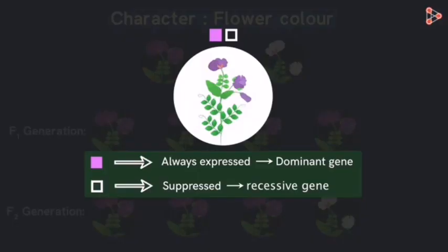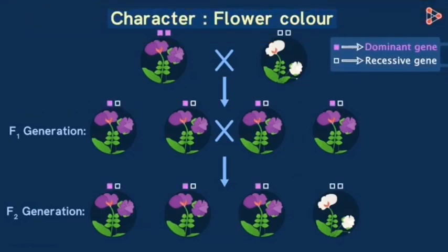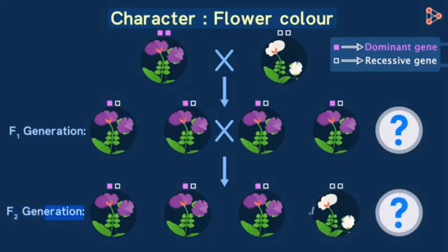That is, all the plants in the F1 generation show dominancy. So why did the recessive character not express itself in the F1 generation? And how did they get expressed in the F2 generation of the monohybrid cross? And if these F1 generations are allowed to self-pollinate, they produce tall plants and dwarf plants. So why does this F2 generation show this dwarfness or the recessive character?